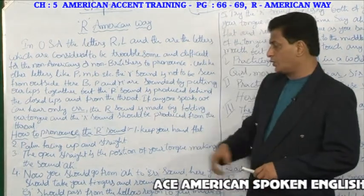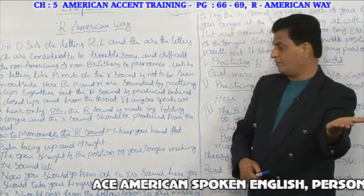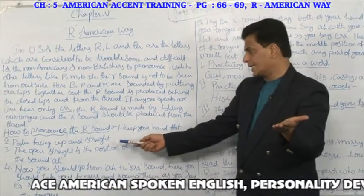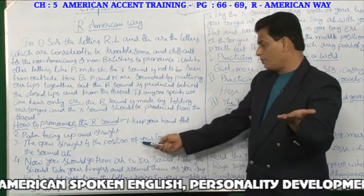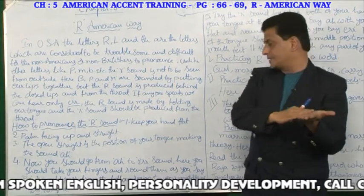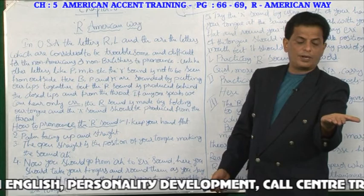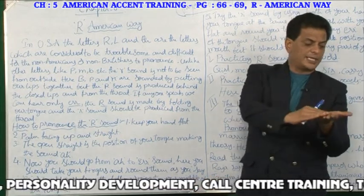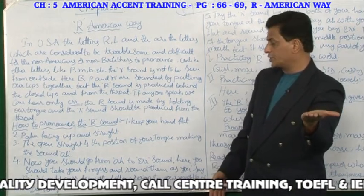See here, how do you pronounce the R sound? Keep your hand flat. First, you keep your hand flat, the palm facing up and straight. The open straight hand is the position of your tongue. Imagine this is your tongue making the sound ah. When you keep your hand like this, facing up, this is your tongue in the position ah.